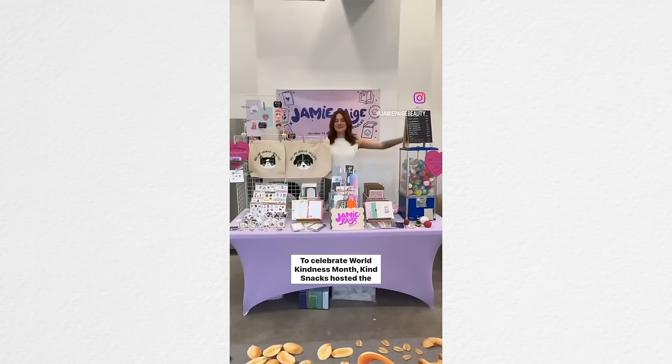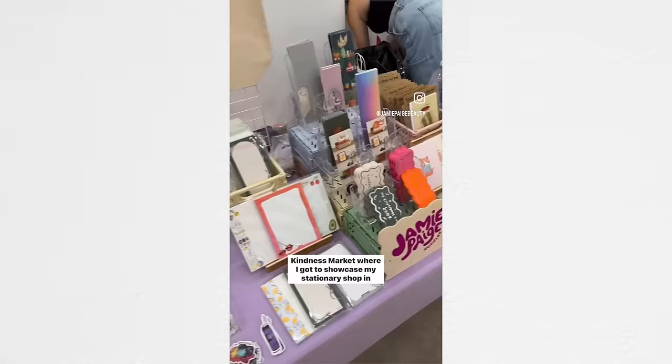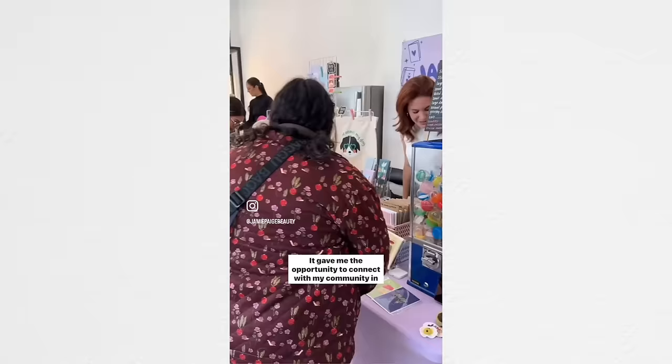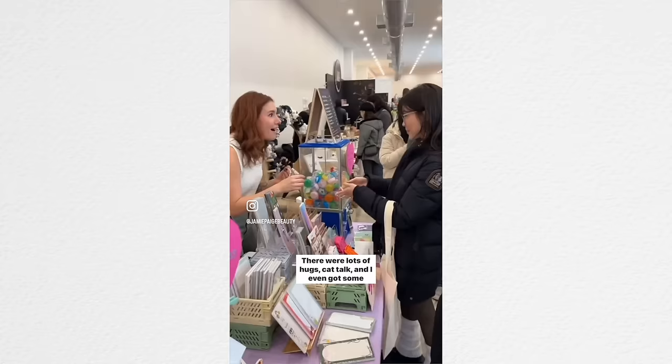So any chance of a doodle pop-up happening anytime soon? Oh, I'm so glad you asked. I actually did a pop-up not that long ago in Toronto, and it was honestly one of the most fulfilling and best weekends of my life. I cannot even tell you how incredible it was. I loved it so much. And when I was finished, I was like, I need to do this again ASAP in Montreal. And so this weekend on Sunday, I am hosting my very first pop-up here in Montreal.